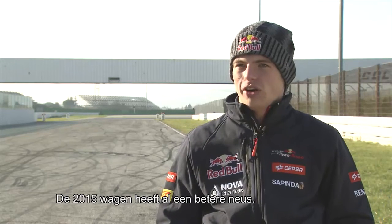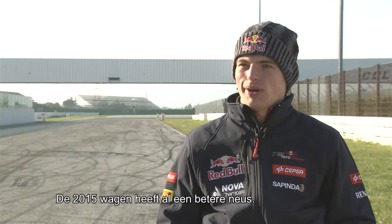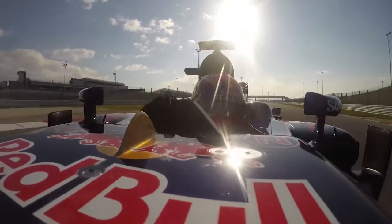The 2015 car, of course the nose looks a bit better already, so I'm happy with that. And yeah, I mean the aerodynamics change every year, so yeah, it feels really good.